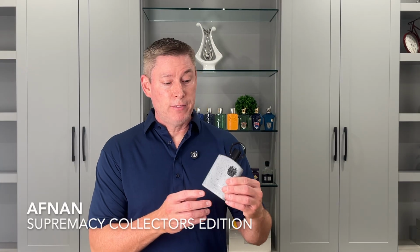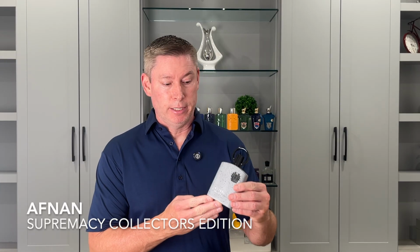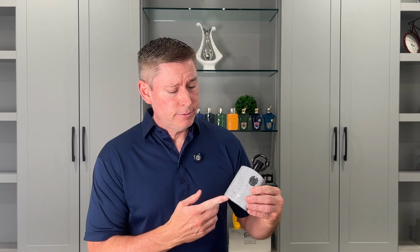Next, let's go with Afnan Supremacy Collector's Edition. This is a clone of Absolu Invictus by Creed. Another really, really good clone. This one has a really nice bottle. You'll notice it has almost like a concrete texture to it. Has a really nice logo. This is a bottle done right. This is 100 mLs, and this one smells fantastic.